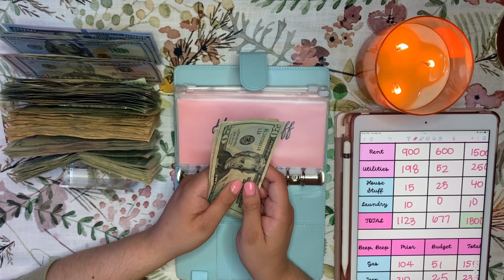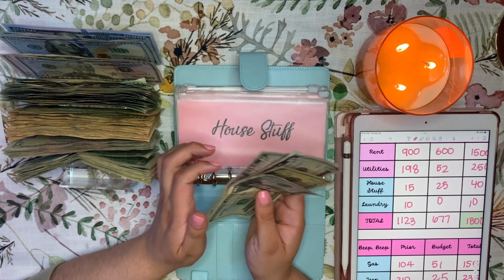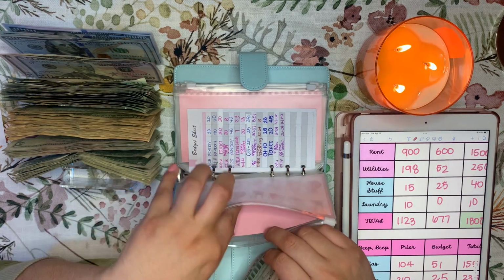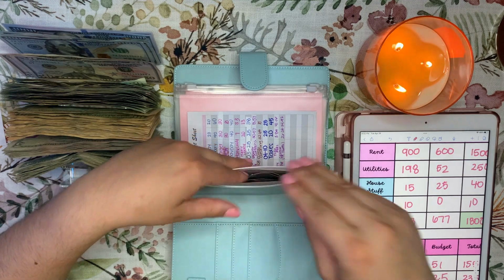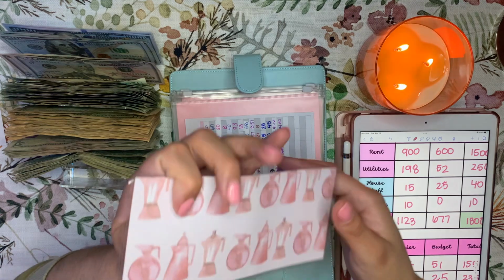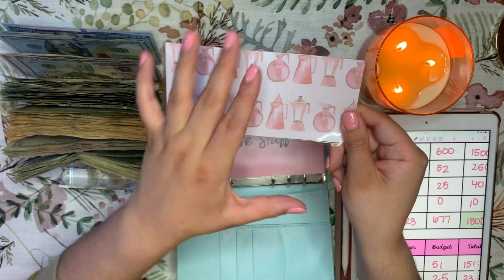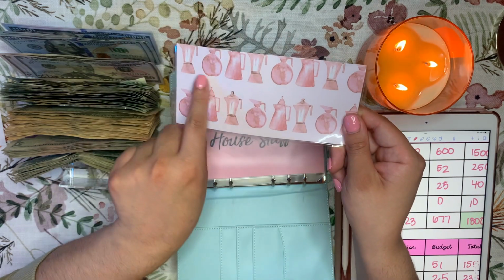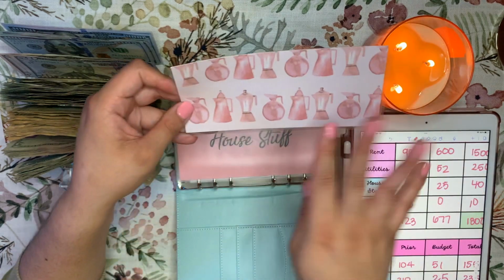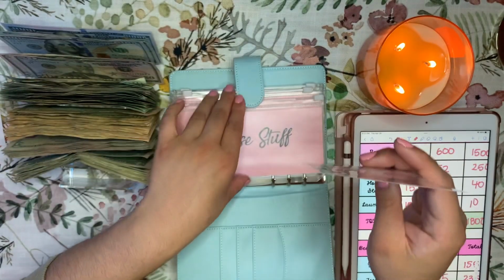Okay, so in my house stuff video, I have 20, 30, 35, 40. And this is one which I made, an envelope for my wallet, and I will show it to you. How cute is this? It's just like little house kitchen appliances, or not appliances, but you know, because they're not electrical, but how cute is that?